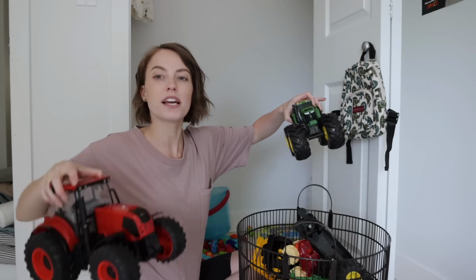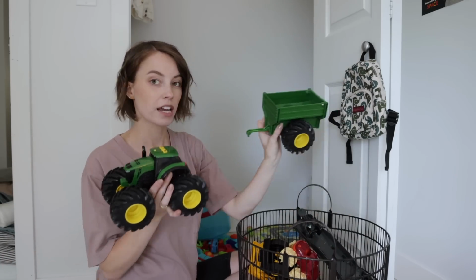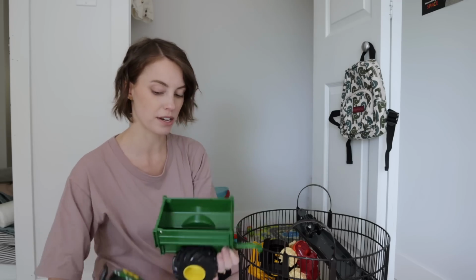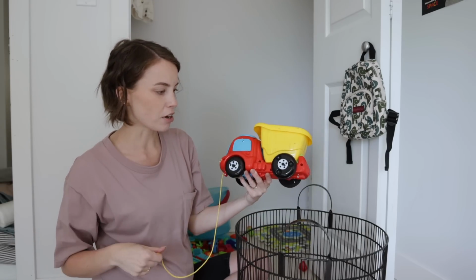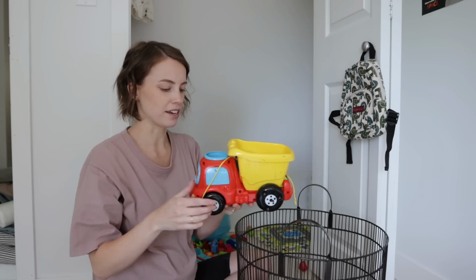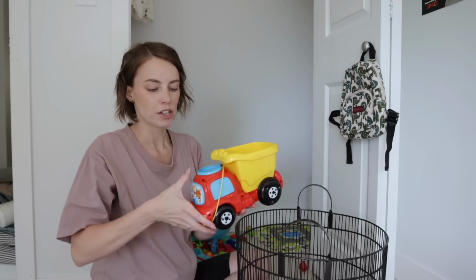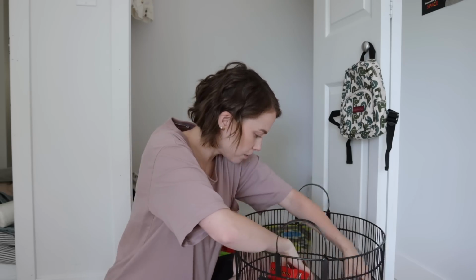For example, he has 2 tractors, but he uses this one more because it comes with a trailer. So we're gonna keep this one, let the other one go. Also, just some things he's outgrown. This is a full-on baby toy, and to be honest, I never really liked this toy. It's too loud and not very interesting. So I wouldn't even keep this for future baby. So that can go.